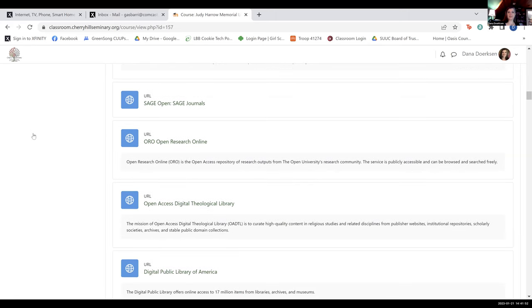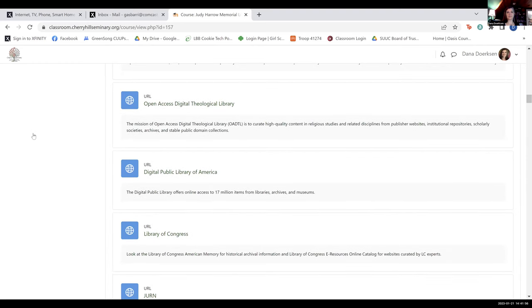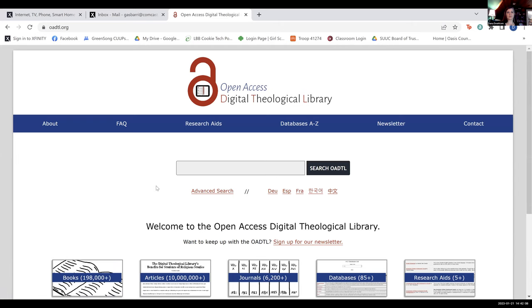Open Research Online is out of the UK. They have a number of things that might be of interest. This is the open access digital theological library we're talking about. So let's see if this will work. So this is the theological library.